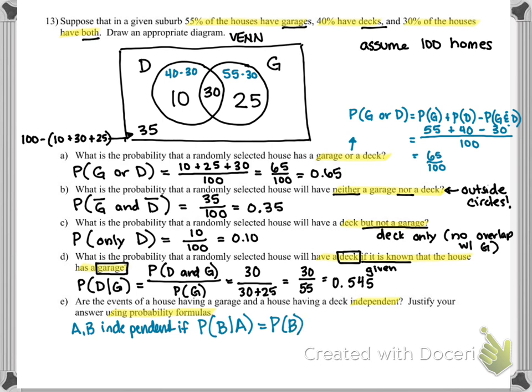So what this statement is saying in words is that if the conditional probability of B given A is equal to the probability of B, then it doesn't actually matter that A occurred first or is the condition. It has no impact on the probability. So we need to check if this is true. Are these two probabilities the same? And I'm going to use the probabilities from above. So on the left-hand side, I'm going to replace with deck given garage. So now event B is having a deck and event A is having a garage, which means I'm going to put like a question mark to test if this is equal.